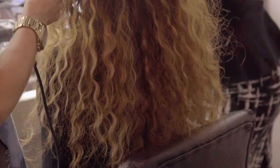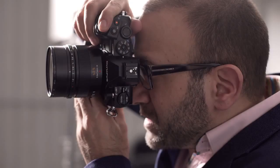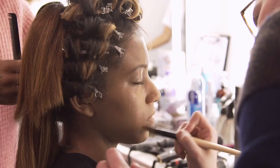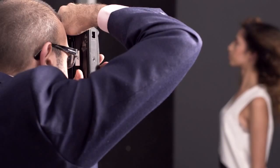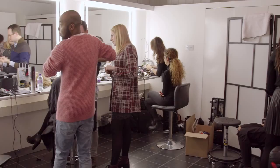One of the things I'm really excited about is working with the models. They're not professional models. They're clients of Errol Douglas Salon and friends of some of the stylists and so on, you know, on the project. And it's been really exciting working with that process. We've got five people here from the creative team of Errol Douglas, and everybody's working on each model.